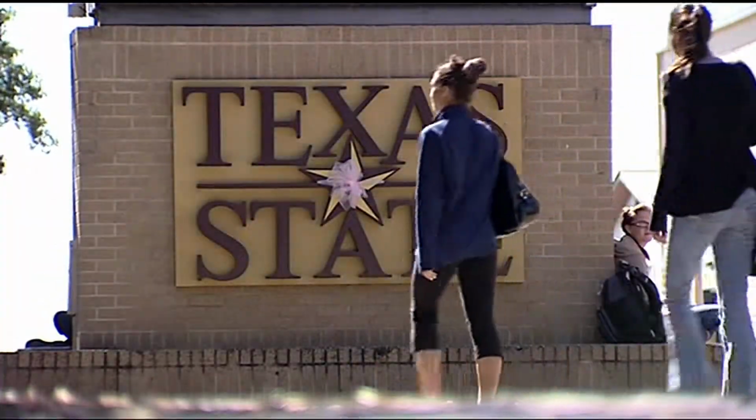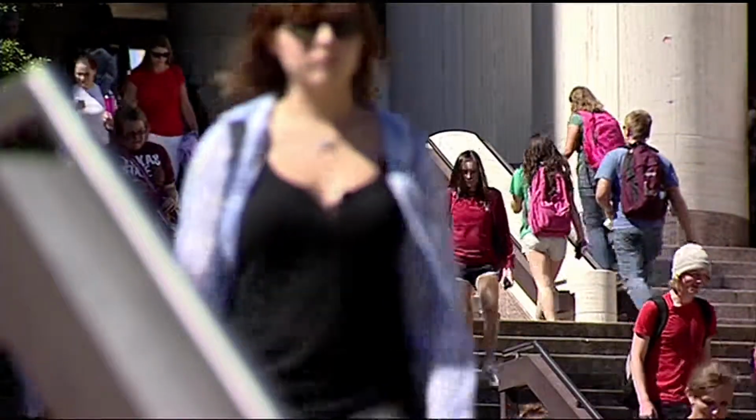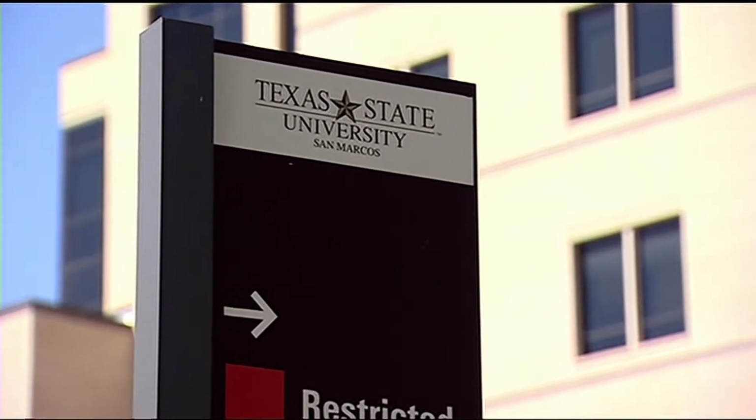Terry Ondraka is in charge of financing for Texas State University. Every year, along with every other state agency, he's required to turn in a list of taxpayer-purchased equipment that in the past year the university has lost. It's very serious. We have a fiduciary responsibility to the state and to the citizens and to the students to manage our resources to the best of our ability.